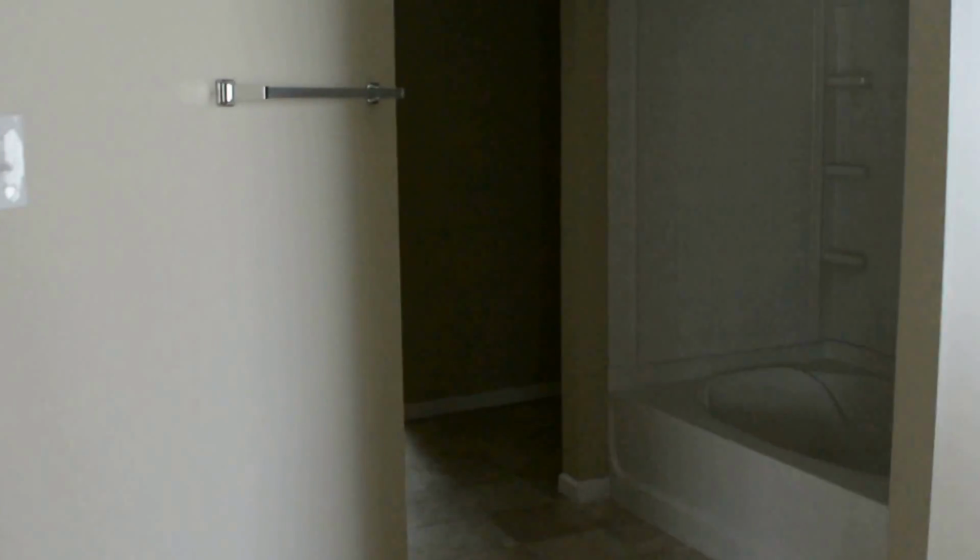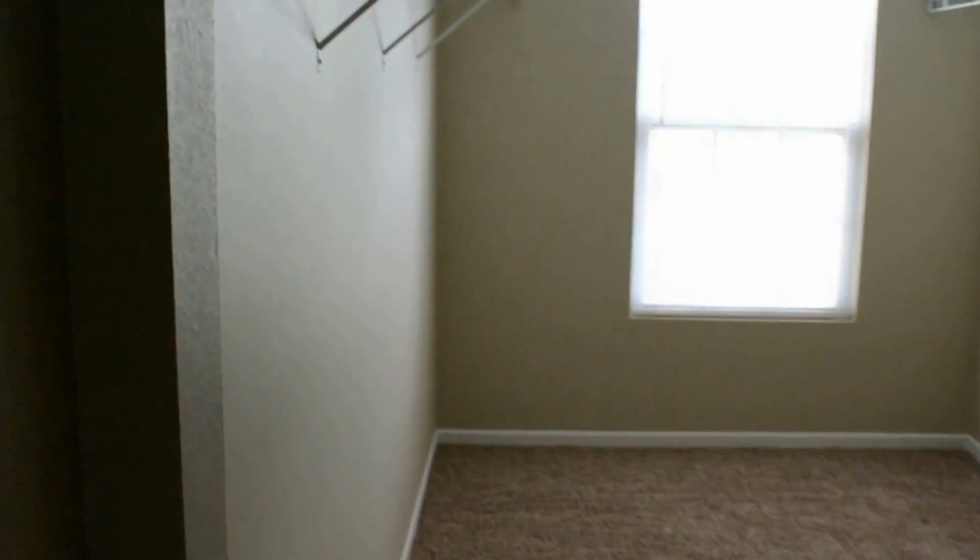And the master suite. Might take a while to get through this one. Pretty spacious. Master bath. And the master closet, which could be a bedroom, it seems.